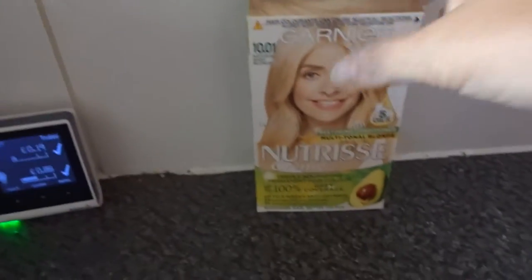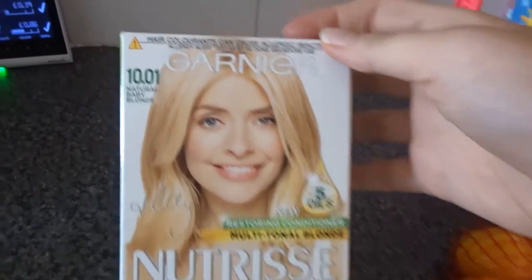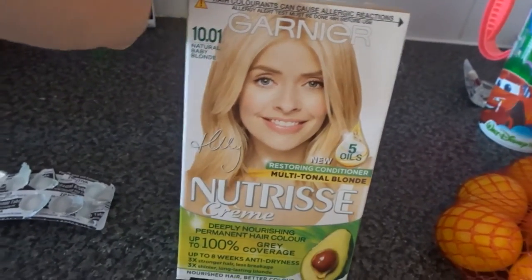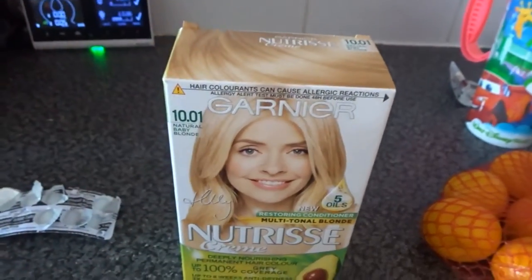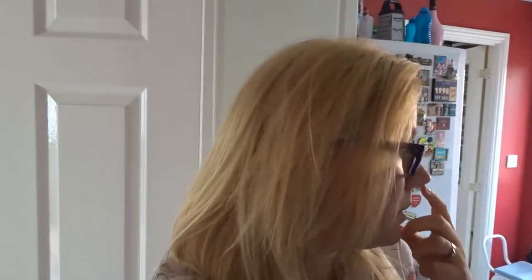So, I mentioned in my last vlog how my hair desperately needs doing, and I managed to get the colour that I have from Amazon. They had it on offer at £4.50, and it's just arrived. I have this one, which is the Holly Willoughby colour, the 10.1, and it's handy, didn't have to go anywhere. Yes, I'm really happy. So Chris, you're going to have to help me do my hair probably next Monday, because that desperately needs doing.